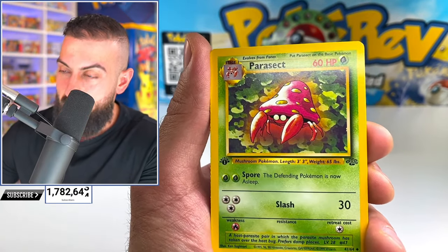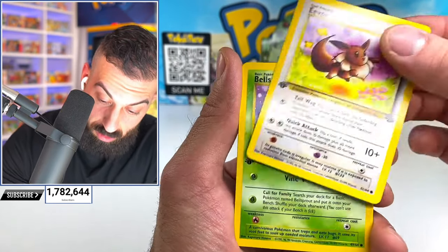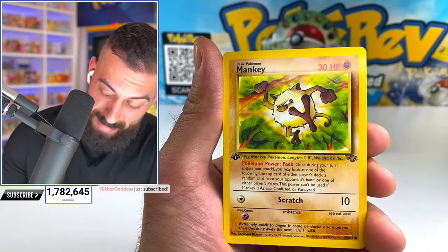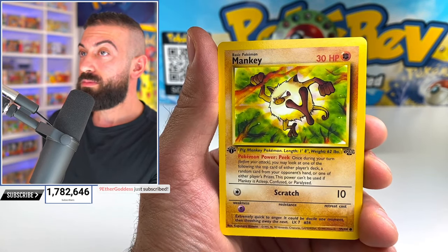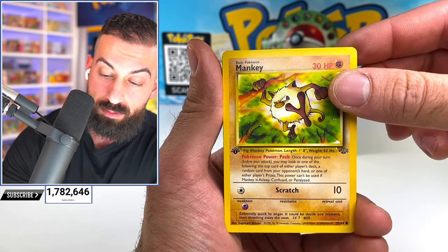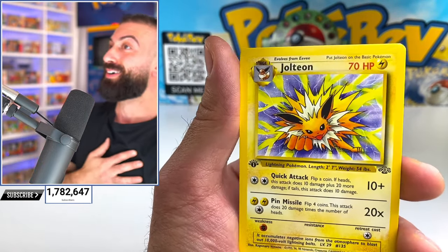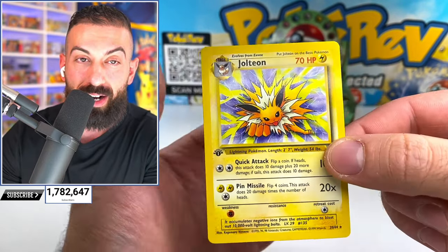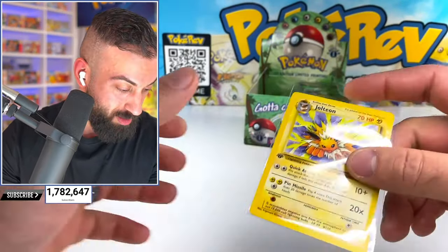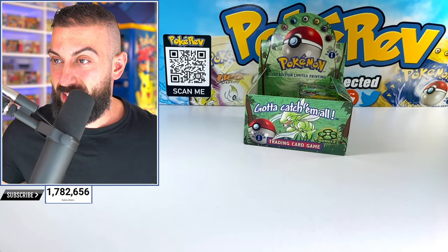If we get the Ivy Pikachu today, I'm telling you, I'm done. I'm literally just done. There's nothing else for me. Eevee, okay. Goldeen. Meowth. Mankey, I'm telling you. Watch what happens after this. Oh my god. Bro. My heart actually stopped for a second. Oh my god, it's a non-holo though. So that doesn't count. But it's still an Evolutions! And we got an error Butterfree.